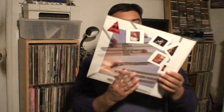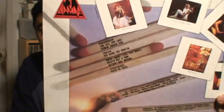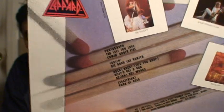I noticed in the back, I really don't remember if this exists on my used copy. I haven't looked at it yet, but they got the song list wrong. This is not the order of songs that's on the album, but then again, maybe my other one does too. I can't remember, but I noticed it on this one.